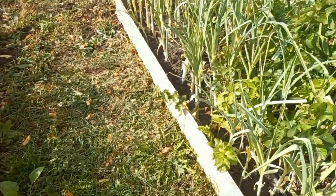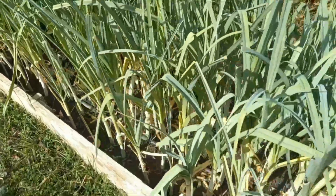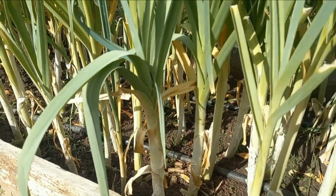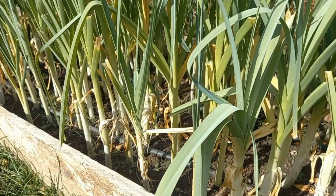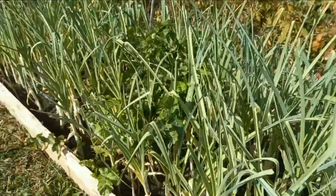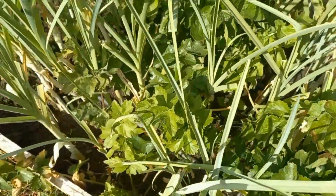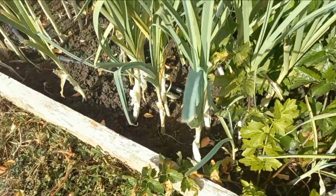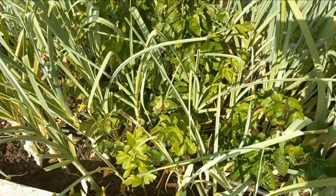But on the other hand, the leeks are thriving in the cooler weather. You can see that the leek is already starting to reach a nice thickness. We might be needing to water it because the month of October went by with no rain at all. We also have some self-seeded parsnip here, which will be interesting to harvest. It's kind of snuck between the leek plants, so we'll see how that will perform. A couple of plants here and there.